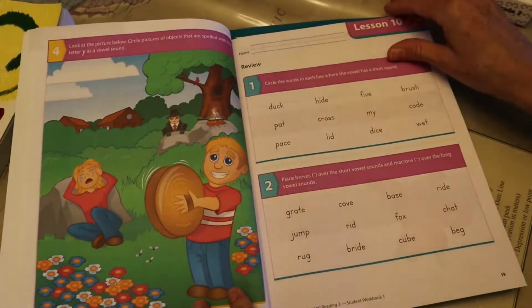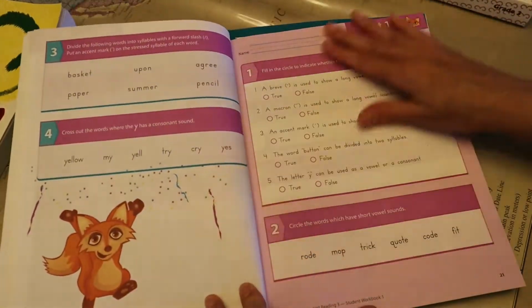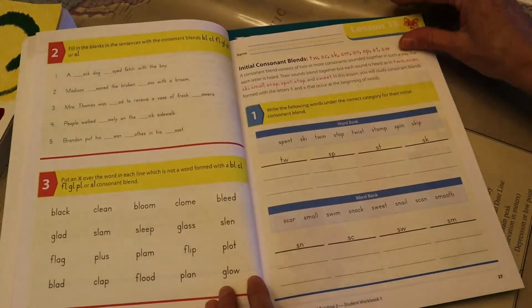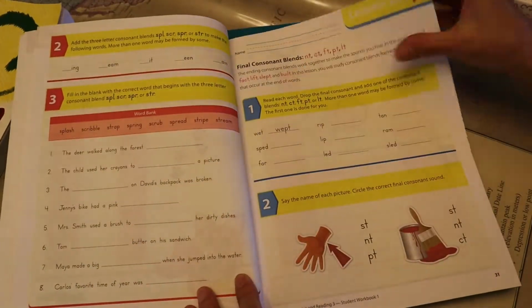Of course, it's going to get a little bit harder as they go along. The first part is just mainly review, but it's really colorful. I think actually this one even looks more colorful than the second grade books. But just keep going through.